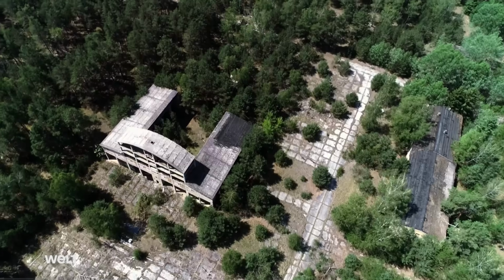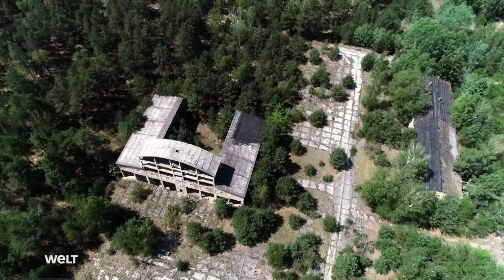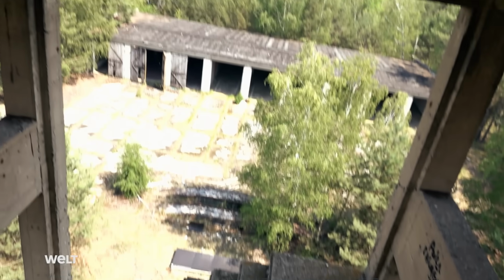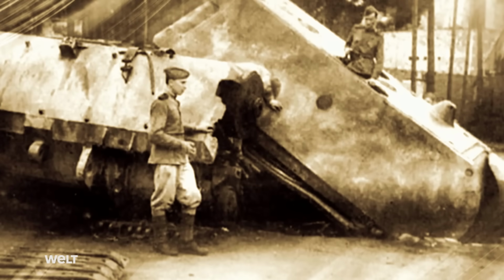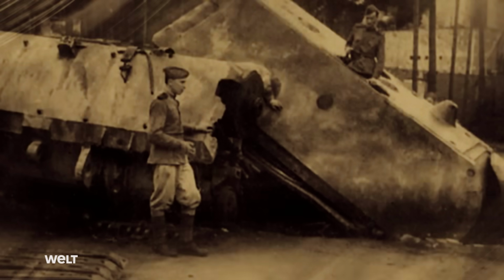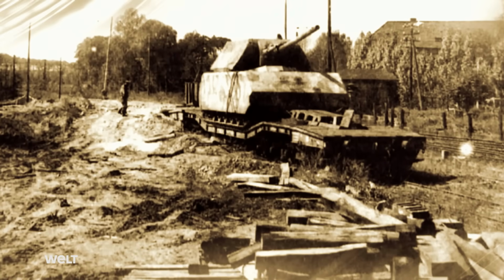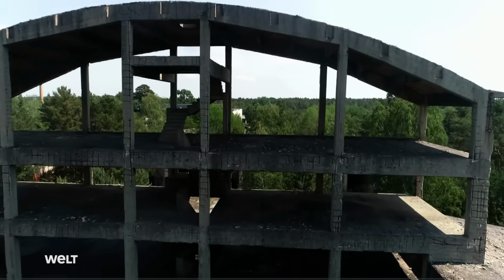But in March 1945, the Red Army advanced on Kummersdorf. One of the 2 prototypes was destroyed by its crew, while the second Maus was severely damaged. As a result, Maus 1 lost its combat turret. The Soviets looted the remains of the 2 tanks and used them to reconstruct a functioning vehicle. This war trophy was extensively tested by the Russians. In 1946, the Maus then headed off to Moscow, where to this day it remains in the Kubinka Tank Museum.